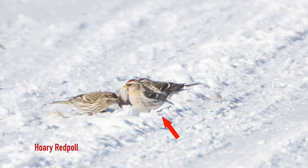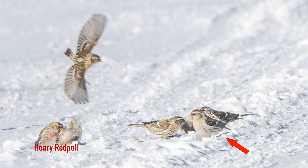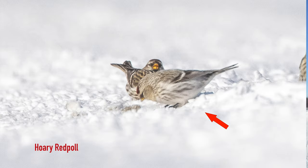Got a nice female hoary redpoll with a flock of commons working on a little salt block, a little chunk of snert, snow dirt that fell off a car, probably laced with road salt. And yeah, much paler, very little streaking on the sides. Not a classic male, super frosty hoary, but yeah, countable.